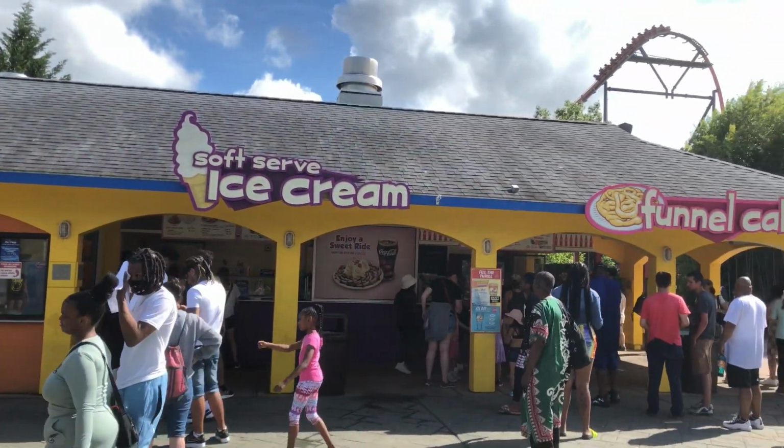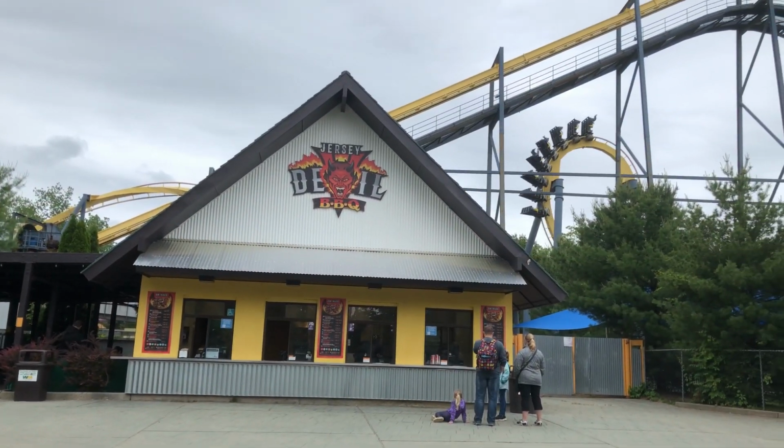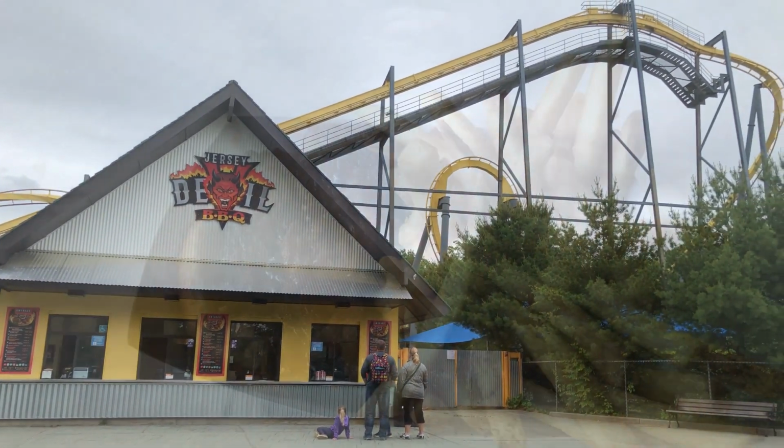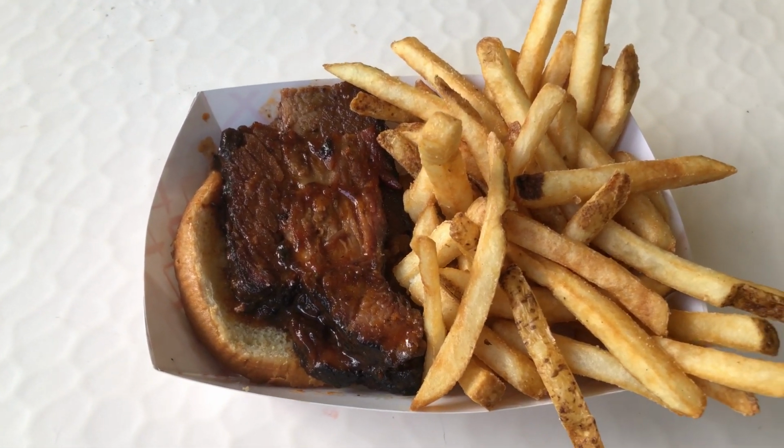Now, you can't bring your own food and drinks into the park with you unless you have a specific food allergy, but that doesn't mean you can't pack a cooler with a bag of ice and leave it in your car. Sometimes a peaceful meal in the parking lot with the AC pumping is just what you need in the middle of a hot and hectic park day.